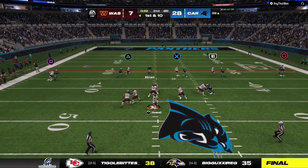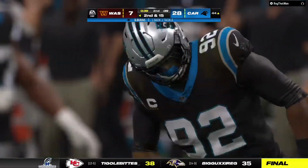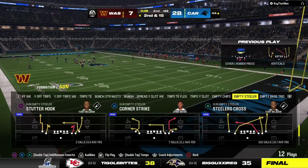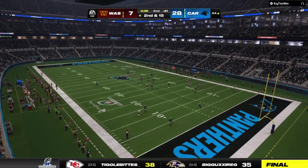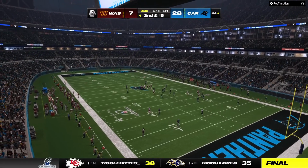First down, Howell to throw. The Panther rush too strong. They get there and take him down. Washington now going to use the first of their 3 timeouts as they stop it here with just under 40 ticks to go in this first half.